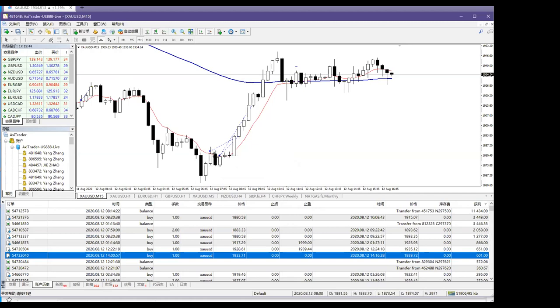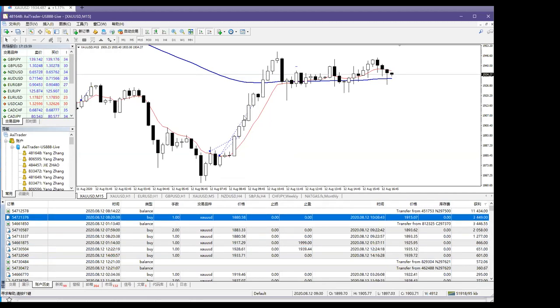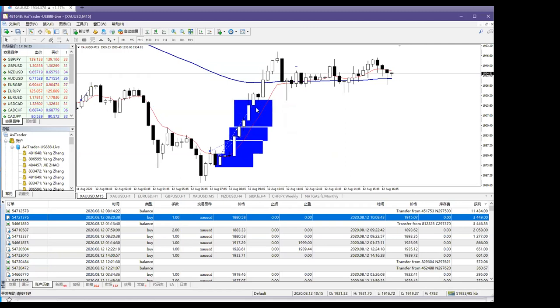So basically, I traded 3 lots. The first one gave me a 600 return, the second one gave me 650, and the last one gave me a 3,400 return, which is this one. You can see here I held the last trade position all the way to this high. In fact, I could have gone even higher, but if I measure the risk and reward ratio, this trade has already given me almost 5 times reward to risk. So I think this could be enough for me.